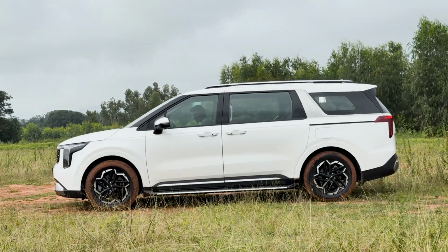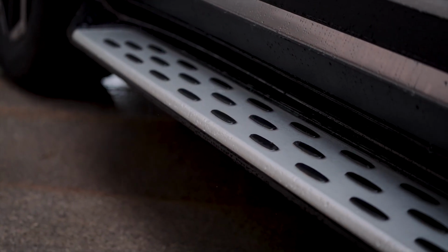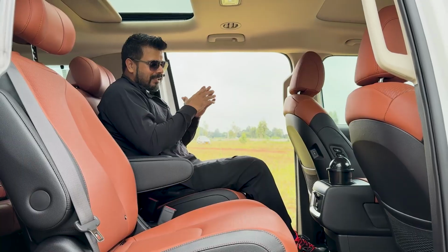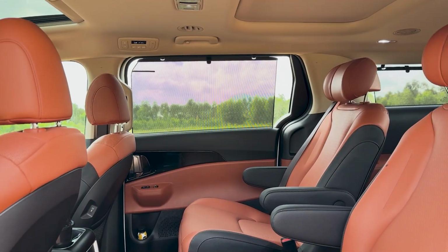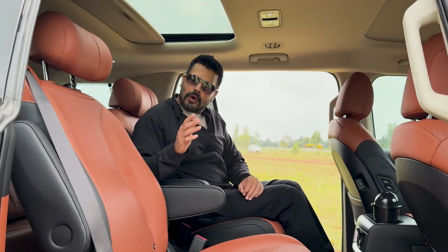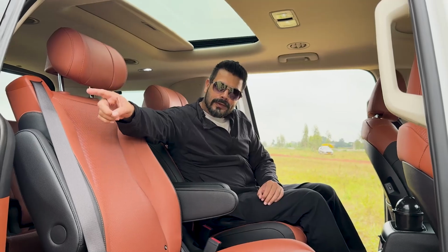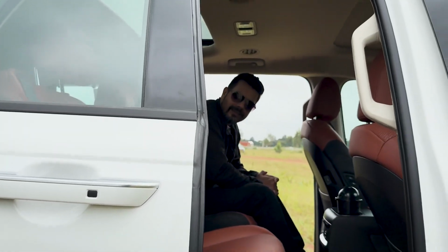Mind you, this car is not very high, it's only 180 mm in ground clearance, but that footboard has been provided nonetheless so that the luxury is not compromised. And the singular focus of this car is comfort, luxury and space, as you can see right now. Now you just saw that electric door slide back. Mayuresh will just press the button that you need to press to open it and to close it as well.